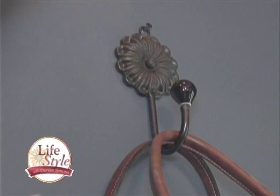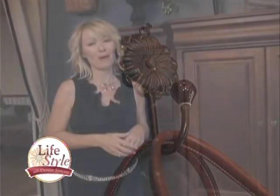Now remember, the way you display it is really important too. Look at this hook that I used. It is a ceramic hook and it has metal on it. Well, we could have used any old nail, but this really makes it pop. So remember that. Whenever you're displaying a collection, remember this smart solution.